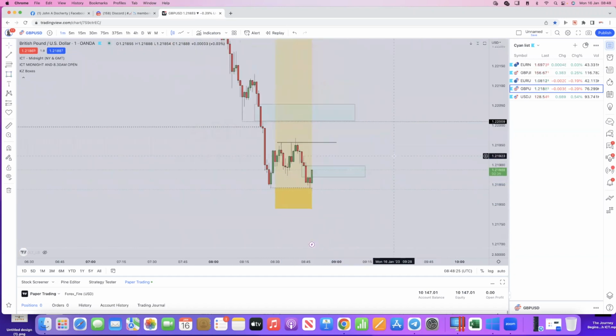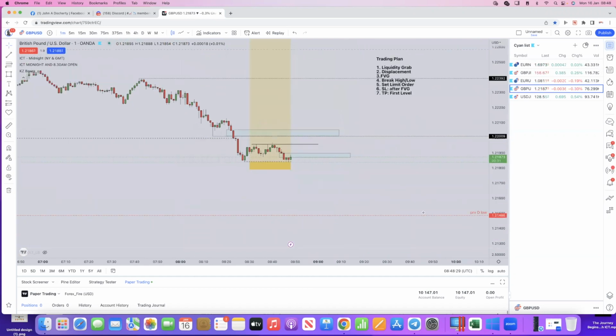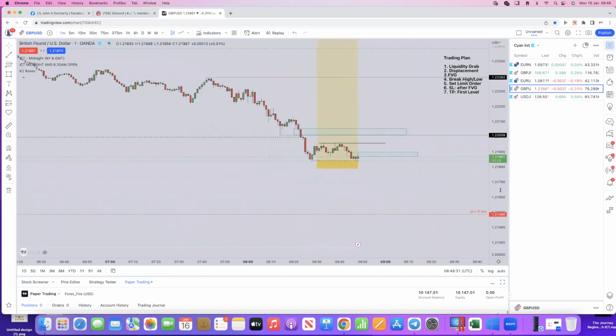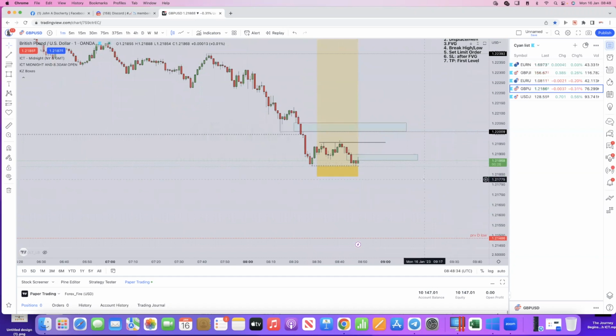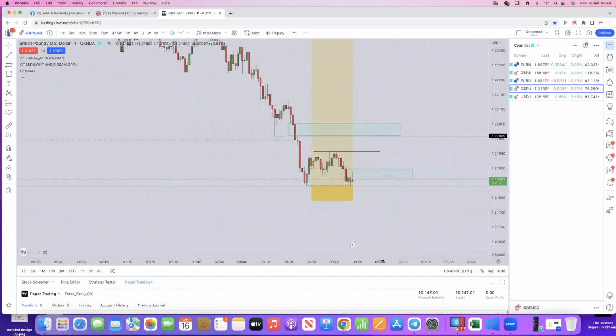It's now starting to fill that out, but again, we may find that this may go and attack the previous day low, to be honest. So there may not be a buy situation in this. We just need to wait and, like I say, sit on our hands and see what happens come towards 9 o'clock.